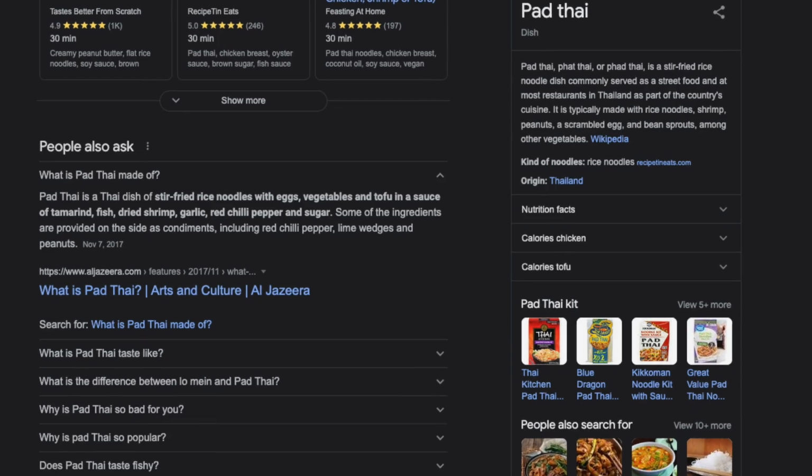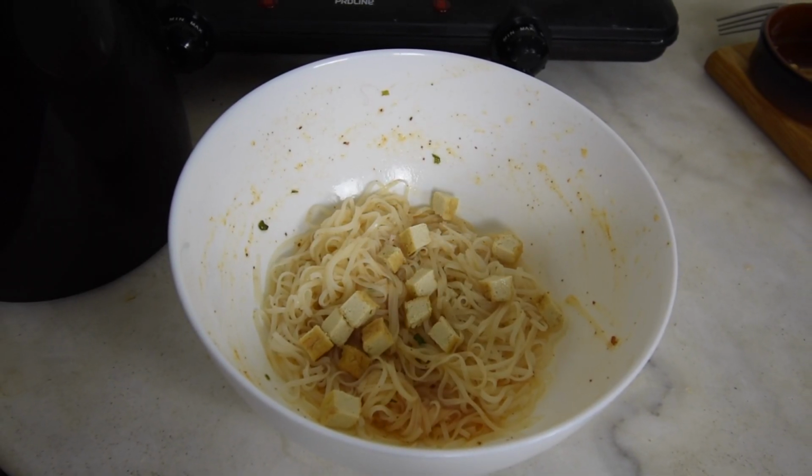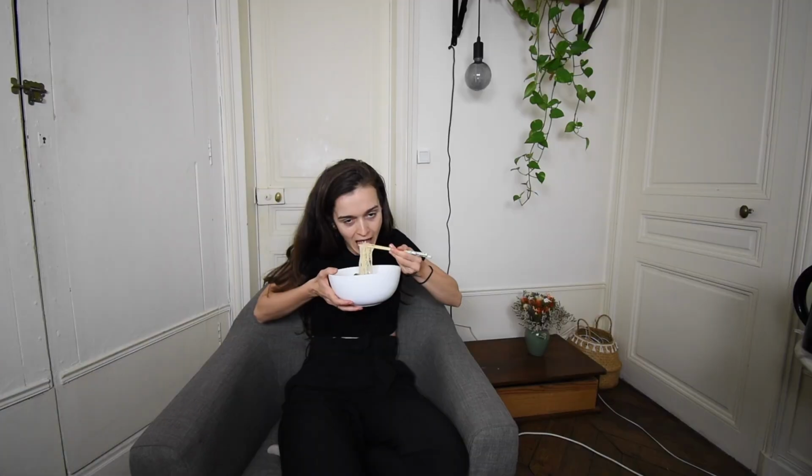And next up, we have our pad thai. Pad thai is a traditional noodle dish from Thailand, and here we're eating the instant version. And in the pack, we have chili powder, shallot, and flavorings. We also added some tiny prawns, fried tofu, green onion, a bit of lime, and some cilantro. Let's see if we manage to make a good instant pad thai.